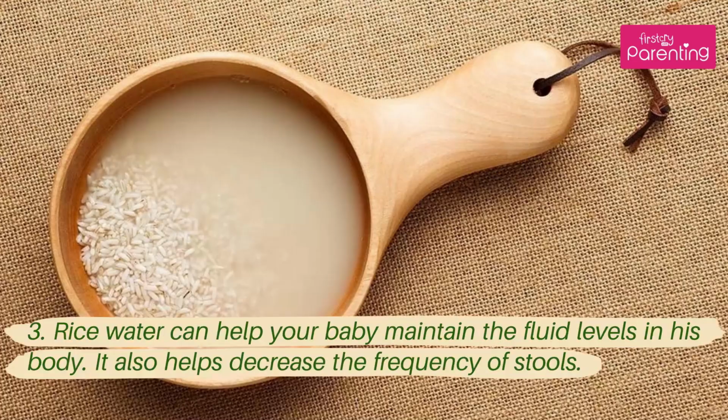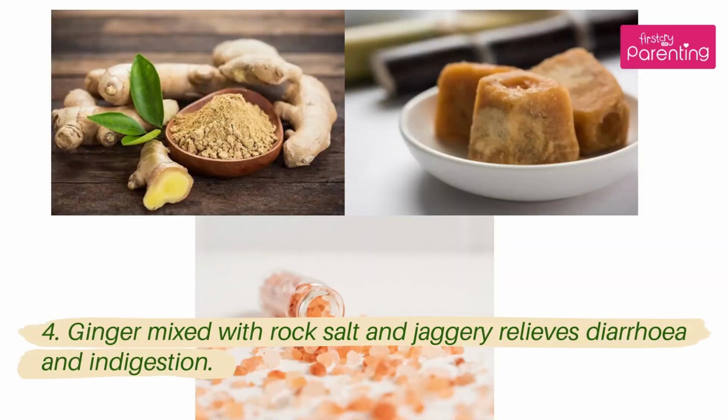Rice water can help your baby maintain the fluid levels in his body. It also helps decrease the frequency of stools. Ginger mixed with rock salt and jaggery relieves diarrhea and indigestion.